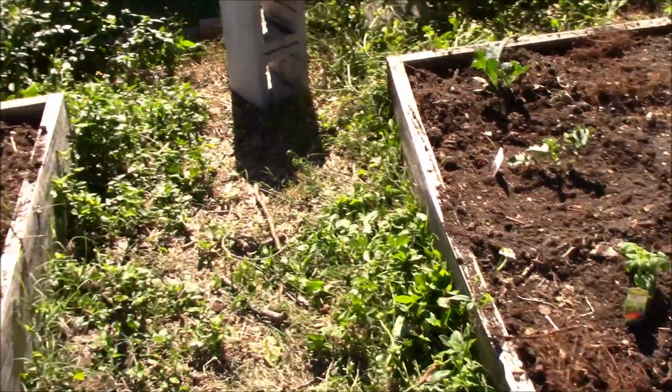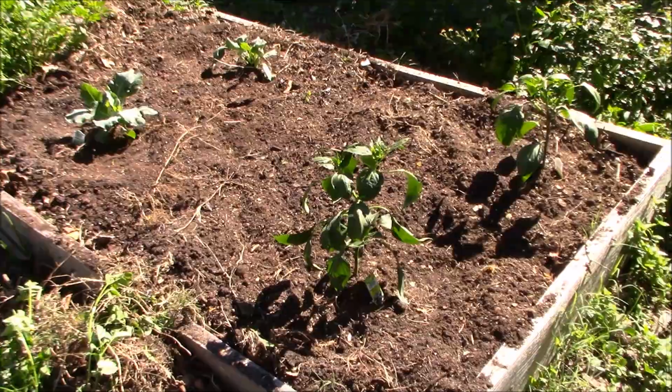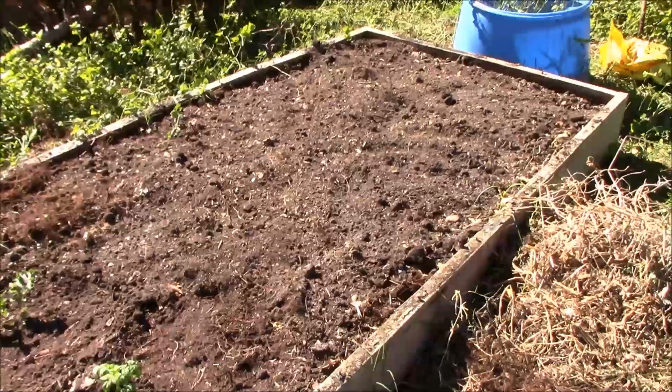Okay, so there we go. We got the plants planted from Lowe's. Now it's time to seed out the rest of this area.